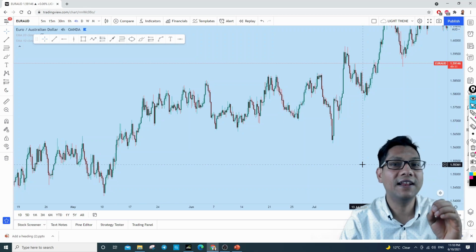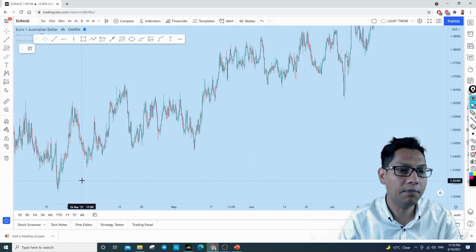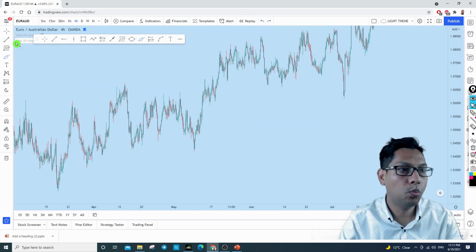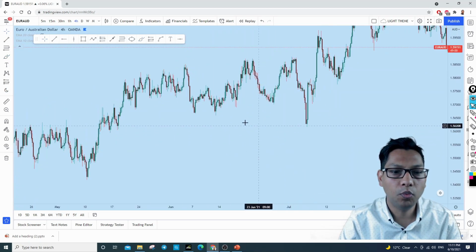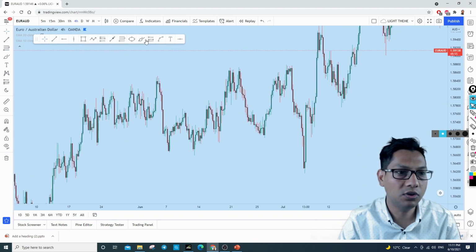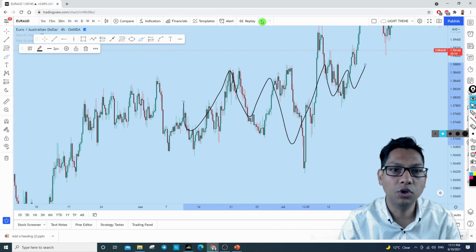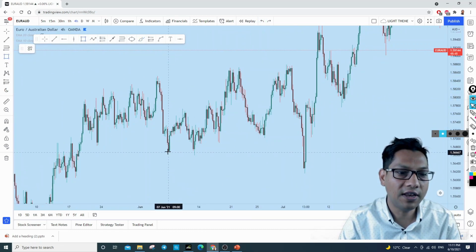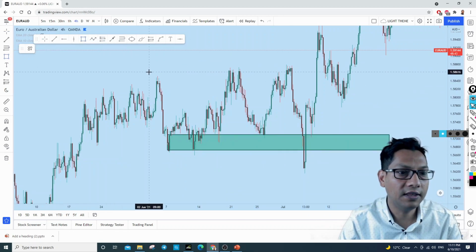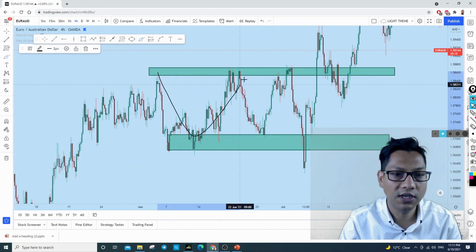Okay, so let's see another example. Now this one, look at this. This is an uptrending market, an established uptrending market. When it is trending up, what we have seen is that at a certain point the price ranges here. So this is range bound in this zone. The price was ranging. So in this range, let's find out the support and resistance. This is the support and this is the resistance. This is the zone where the price was ranging.